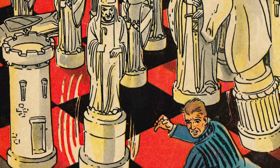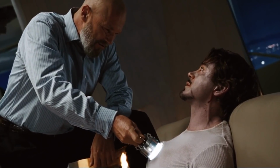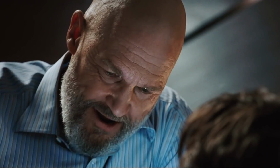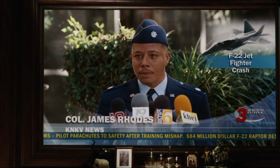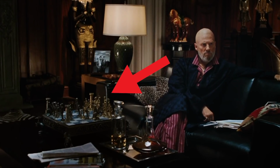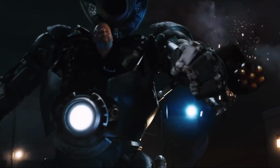Obadiah Stane has a great respect and obsession for the art of chess in the comics. So much so that he created a villainous team with a chess gimmick. They were called the Chessmen. What a horrifying name! Stane built this motley crew in order to bring down Tony Stark. In Iron Man, we see Stane's passion for chess scattered throughout his home. In particular, as he watches Rhodey on TV, Stane has a chessboard in front of him, showing his chess desire and perhaps his next plan. If you've seen Iron Man, you'll understand why that's unlikely for Stane.